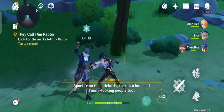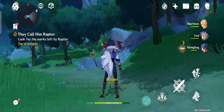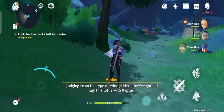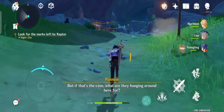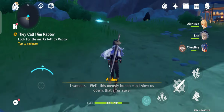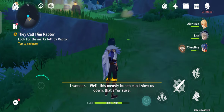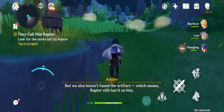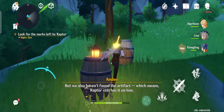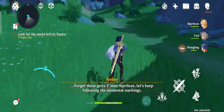Apart from the hilly churls, there's a bunch of funny-looking people, too. Judging from the type of wind gliders they've got, I'd say this lot is with Raptor. But if that's the case, what are they hanging around here for? I wonder... Well, this measly bunch can't slow us down, that's for sure. But we also haven't found the artifact, which means Raptor still has it on him. Forget these guys. Come on, let's keep following the elemental markings.